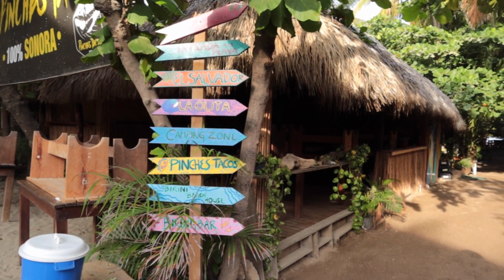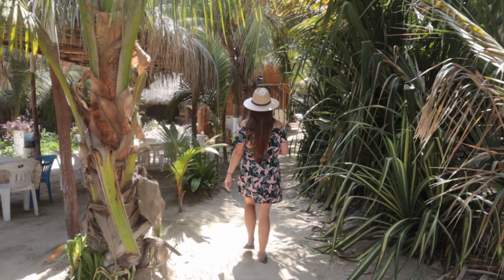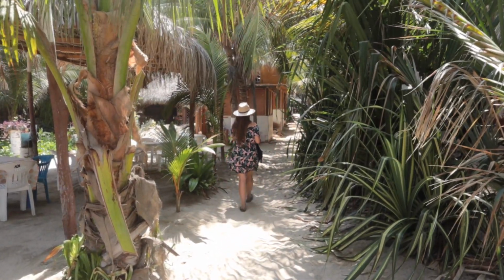I love these little chill dirt paths surrounded by restaurants and bars on both ends. It's so cool. I know, yeah. In the main little area, you can take these tiny little dirt trails out to the ocean, but on either side, you're going to have drinks, bars, or restaurants. I love the shade. Even on the hottest days, it feels so nice under here.